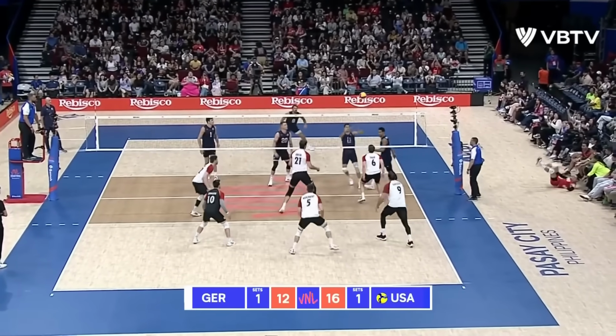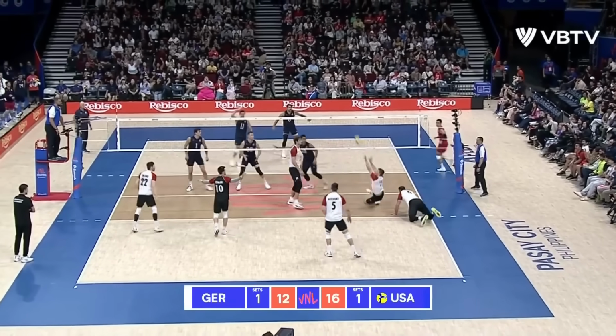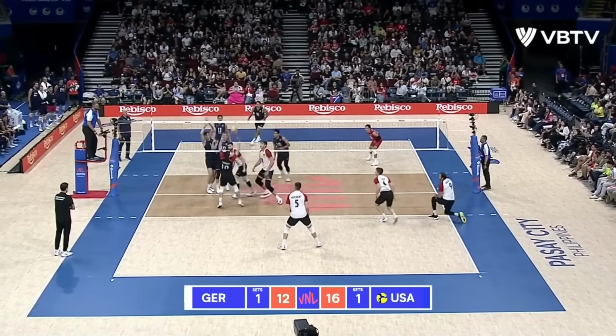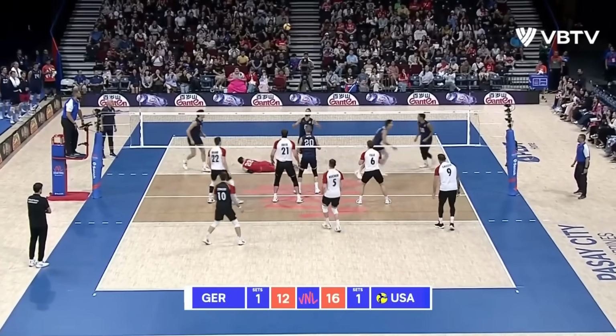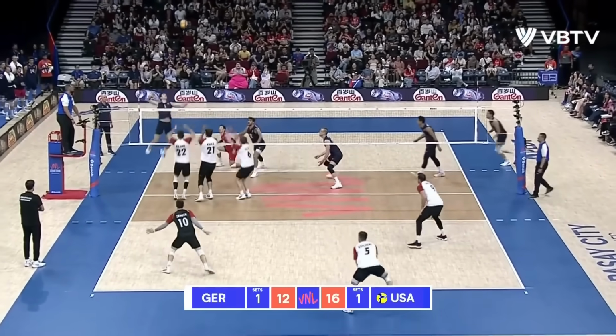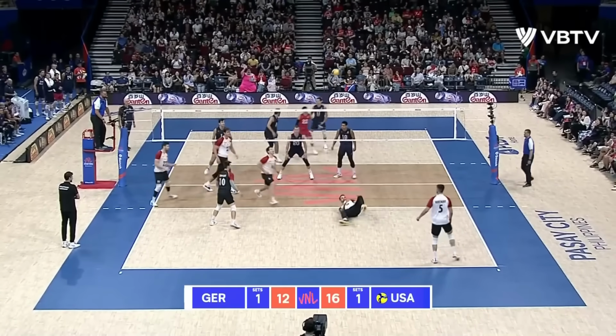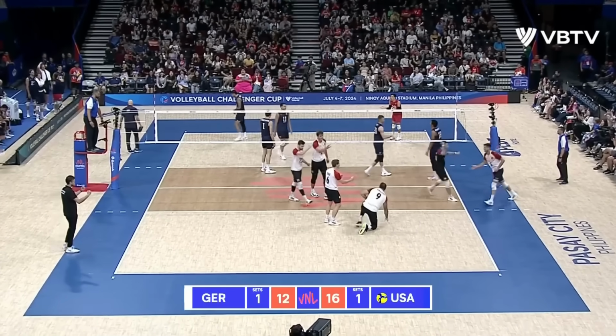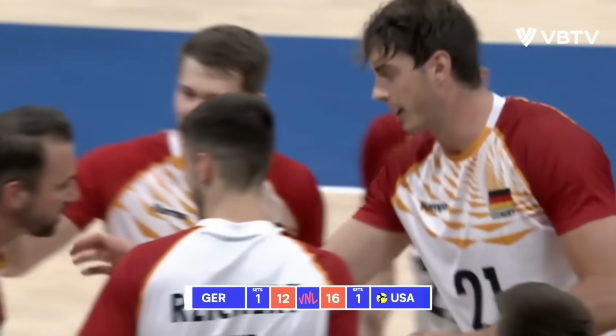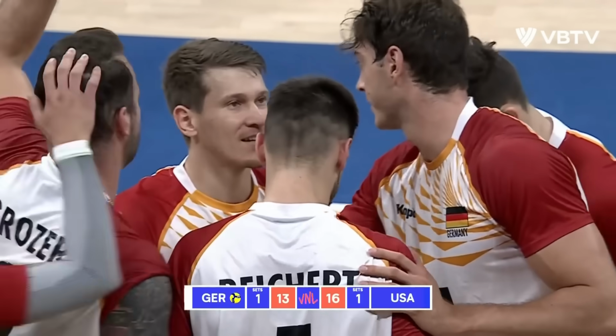Great save by Shoji. Chance ball for the Germans. Grozer pancake save. They all were caught unaware. Tille, quick, saves it. Christensen pops it up. DeFalco sets it to Anderson. Grozer again diving for the save. Running attack. Moritz Rocket. Amazing finish, Moritz Rocket.